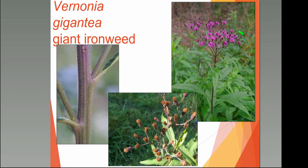The leaves are arranged opposite on the stem. The magenta disc florets are arranged in a panicle or unbranched cluster from 6 to 16 inches across and bloom from late summer into fall. The common name for ironweeds is attributed to certain iron-like plant qualities, including tough stems and rust-colored seeds.